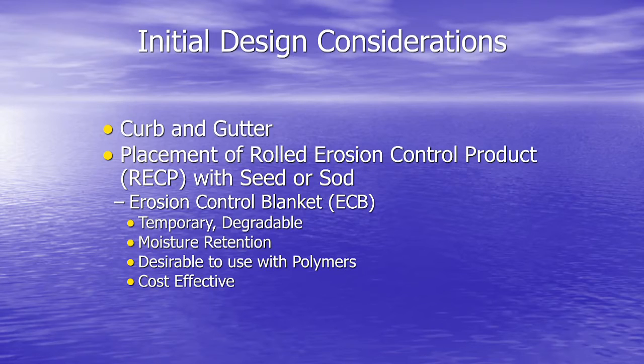It had to be as cost-effective as they could under an accelerated budget schedule. So the initial design consideration was curb and gutter. That was out. That's too expensive. That's more of a permanent fix, and it was cost prohibitive. They were looking at using rolled erosion control products to protect the slope, erosion control blankets combined with seed or sod.